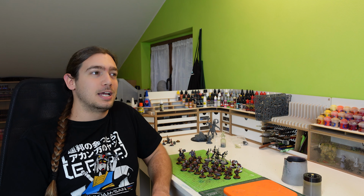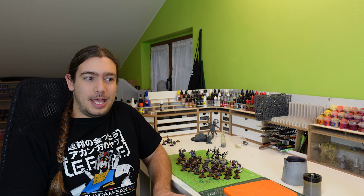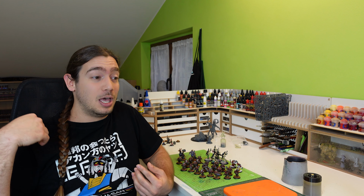I have painted 30 models last month. And let's just start with the two that you have already seen. Well, I hope you have already seen, because I have done a video about them. The two Christmas special limited edition Space Marines from Rogue Trader, which are not actually Christmas special limited edition Space Marines, but just normal Space Marines repainted in a Christmas theme.